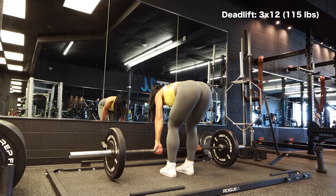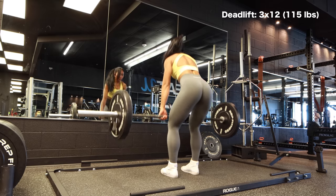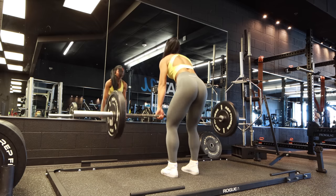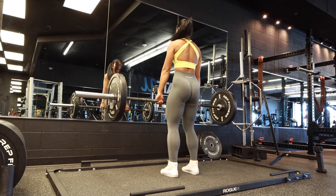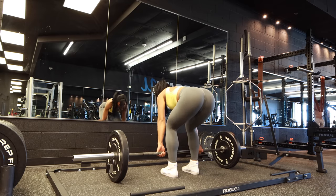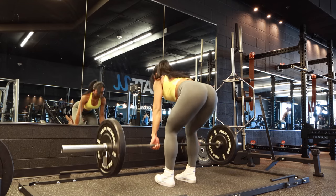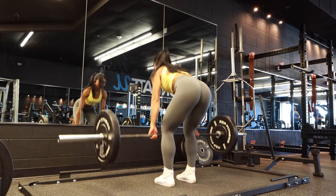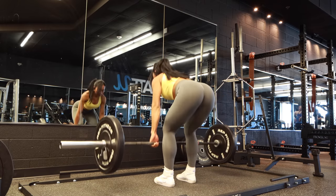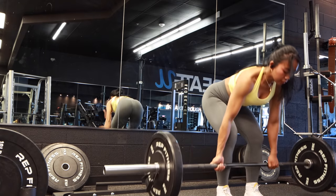I'm going in with 35-pound plates to start off, and I'm doing 3 sets of 12. Okay, so in total, I'm lifting 115 pounds to start off. I know, light baby weight. I do my deadlifts on leg days because I try to move the load primarily through my legs, not my back.